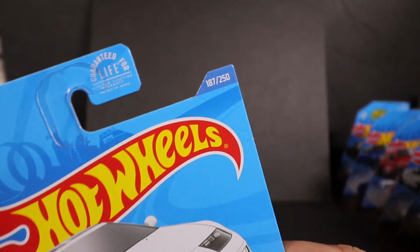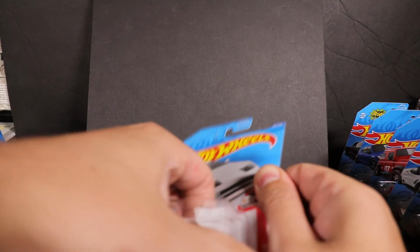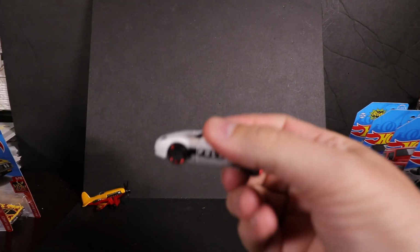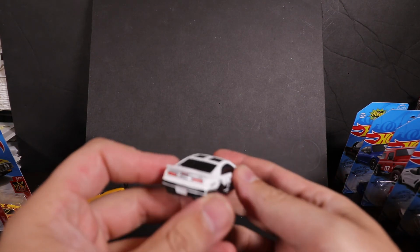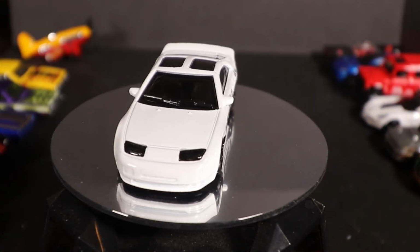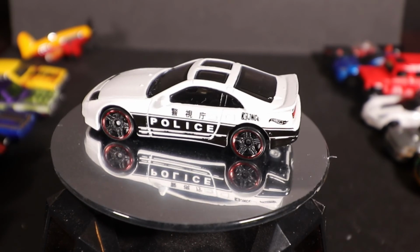Number 187 is going to be the Nissan 300ZX Twin Turbo in Japanese police livery. Black and white looks good. Headlights are part of the window piece, so those are always there. And then the taillights are done, as well as the side Japanese police deco with the Japanese nostalgic car logo above the rear wheel. Looks good.